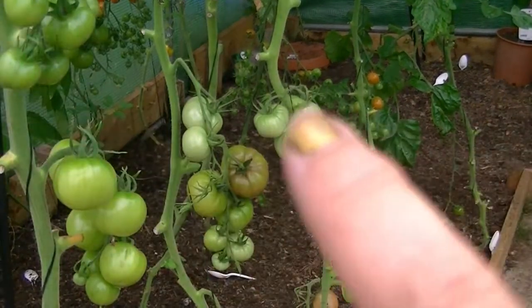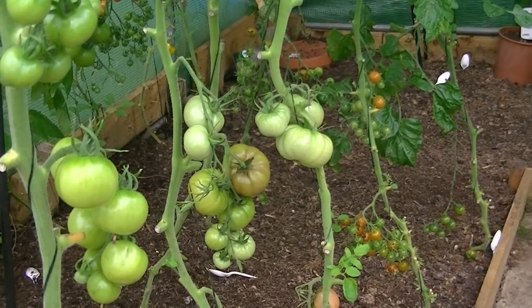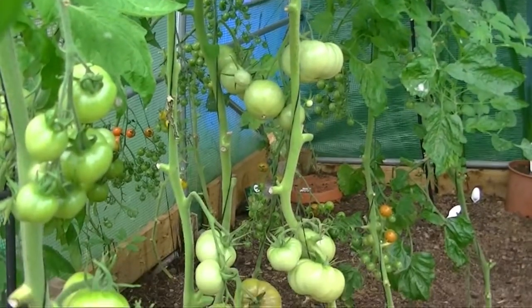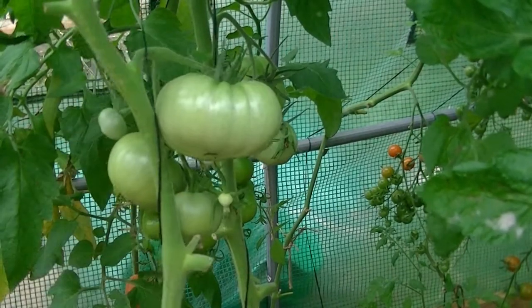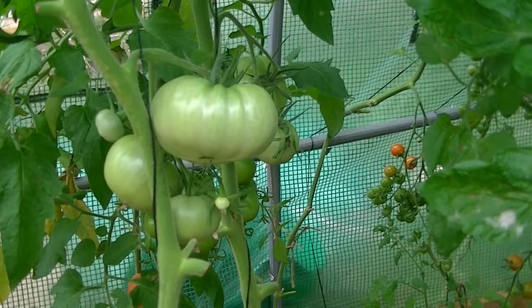Moving on to one of my favourite tomatoes that is now starting to colour up at last, yay! Just can you see here, and there's another plant further at the back that way of the amazing Black Russian. I'm going to show you the size of these tomatoes. A bit of size context. They're like that, and they're all about that size. Some bigger, some smaller, but a good mix.